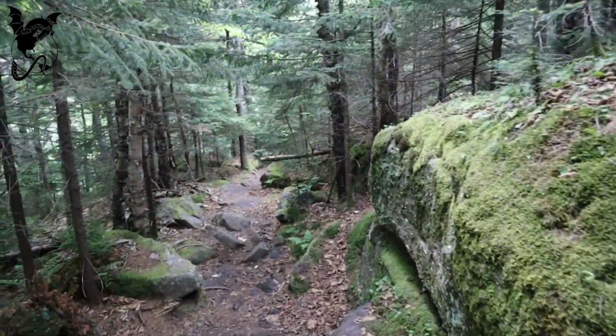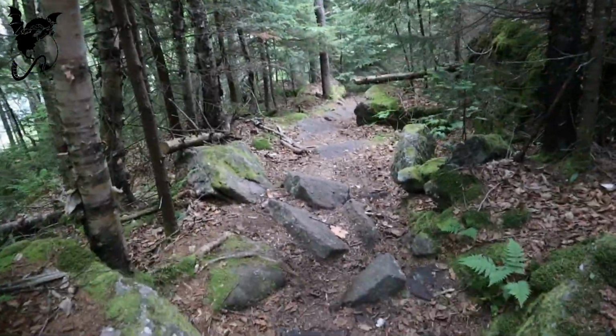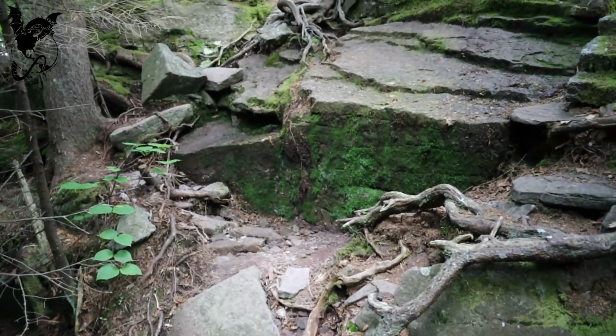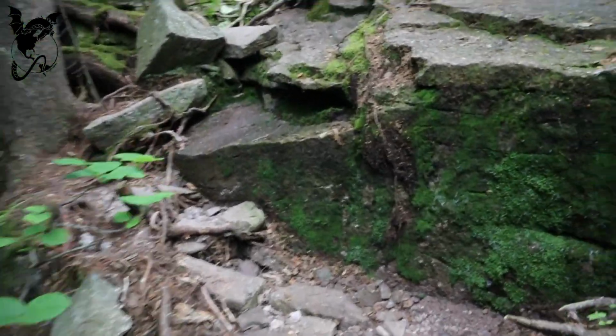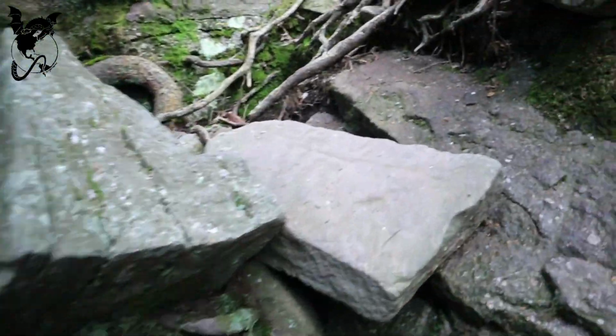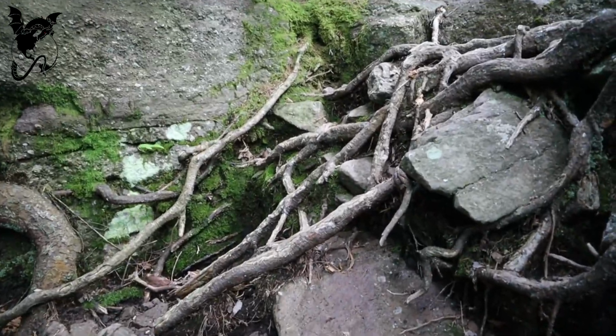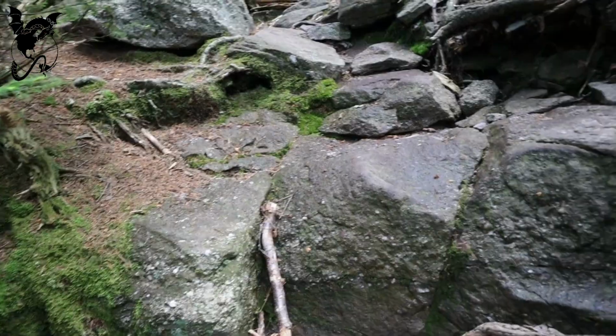A lot of mossy goodness up here. We've got to another little of the scrambling areas. Trail's starting to take us back up again. I've had like a nice ridge walk, and little by little it's been climbing, but not like this.